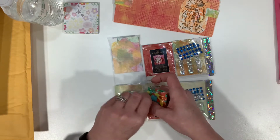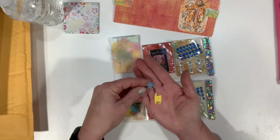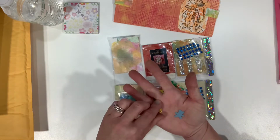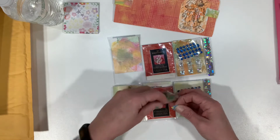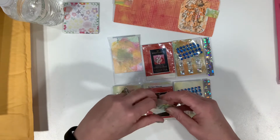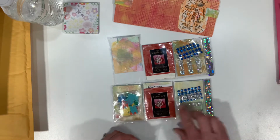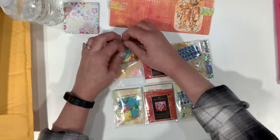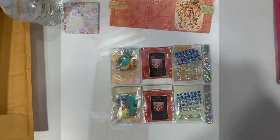Let's just open it up real quick because it almost looks like they're made out of plastic. So yeah, like a sequins material. Really cool. Not sure how she made those or if those were something that were bought. And then in the other pocket we have some bling, some clear bling and some blue bling. Very nice. Thank you, Bridget.